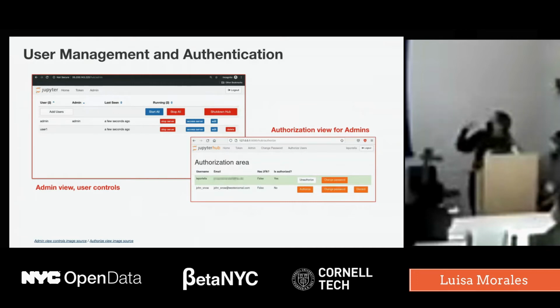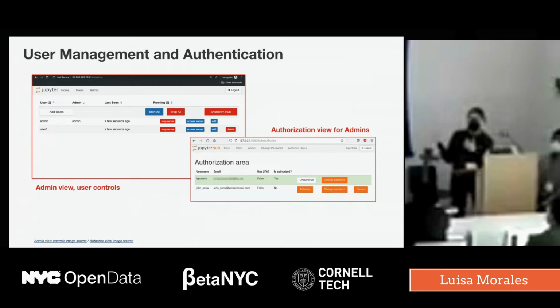But basically, as an admin, if you install and utilize JupyterHub native authentication, you can have this type of admin panel where you can see the users that you have on your platform. People can sign up and request access. So you can also authorize users, unauthorize users, and change people's passwords as necessary. And you can also access their server. So if someone's having an issue with something within their environment, you can access their server and help them debug it as well. So there are a lot of features that just come out of the box by using this authentication method. There are other authentication methods that can be used, but this was one of the ones that we found was the simplest to get started with.